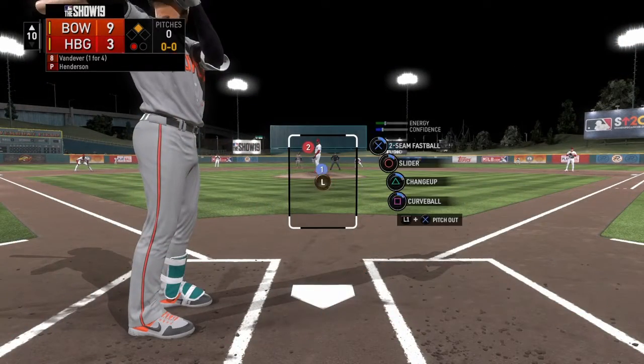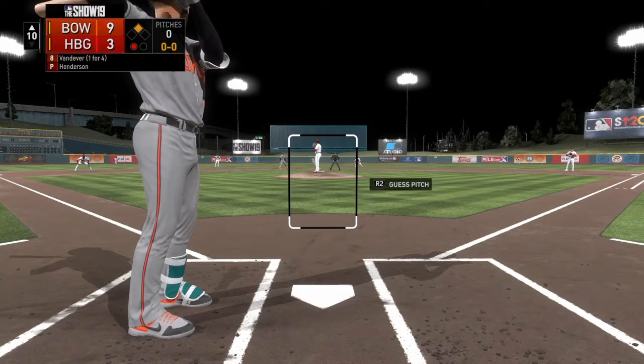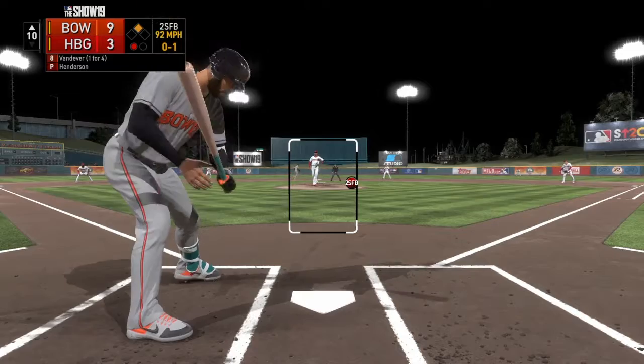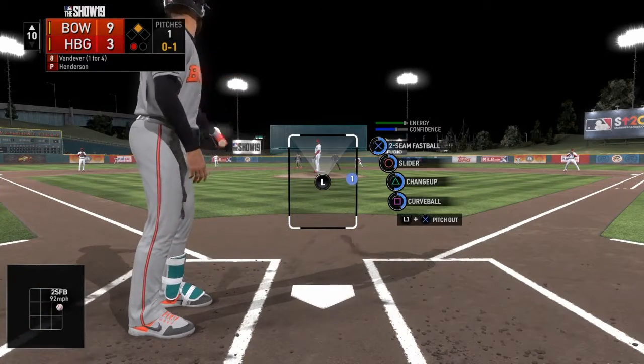Coming to the plate now, number 1. He's 1 for 4 for the game. First pitch on its way. And he gets ahead here with the fastball. Strike one.